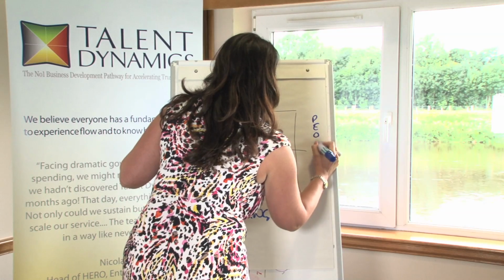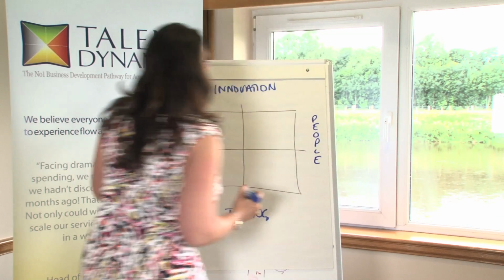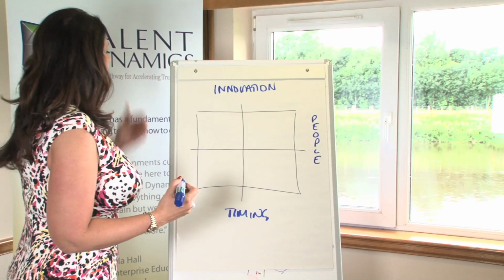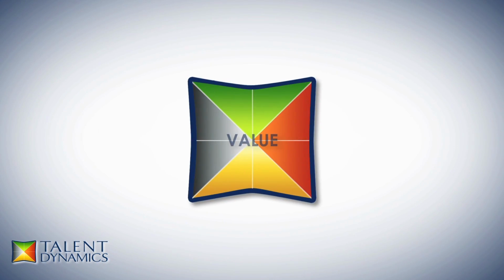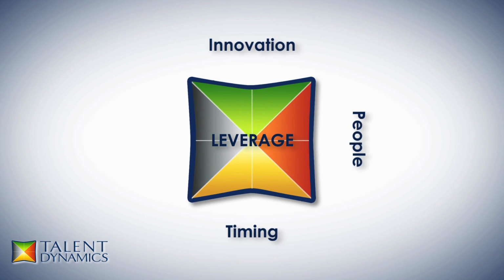And the 2 ways to create leverage, the first one over here is through people. Right people, right place, right time, magnification of brands, using people to magnify. The second way to create leverage is through systems. Making things much more efficient. Making things multiplied rather than magnified.